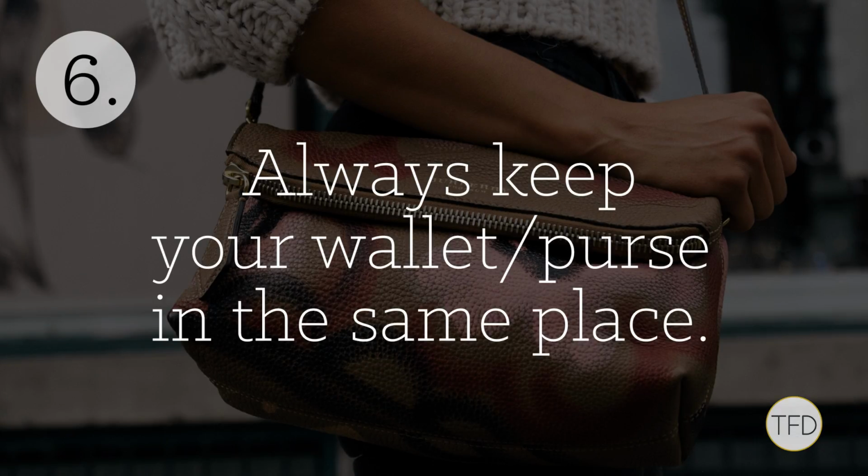Number 6. Always keep your purse and your wallet in the exact same place. So I am the total queen of misplacing things and throwing my stuff anywhere as soon as I get into my apartment and then wondering, where's my wallet? Where's my purse? Where's my credit card?